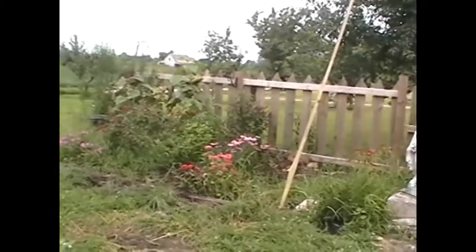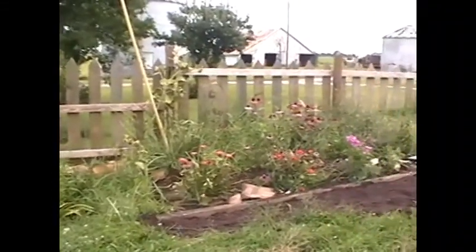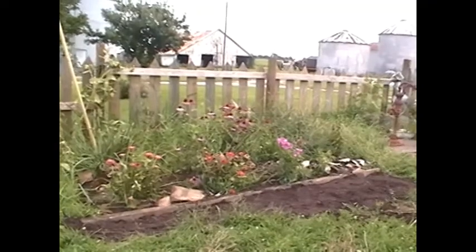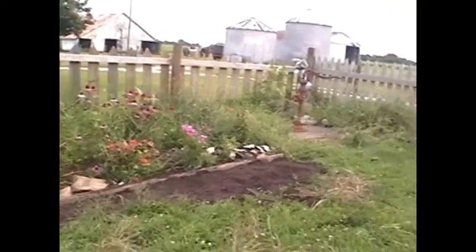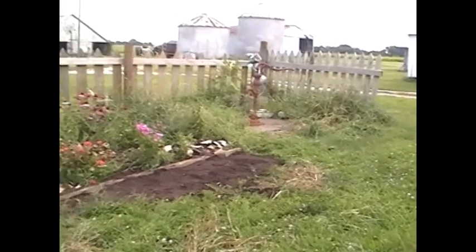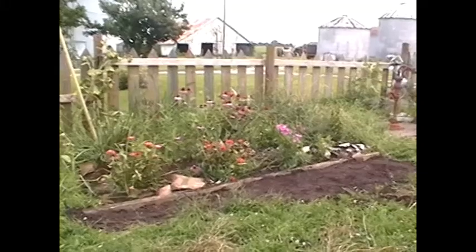We just kind of have ours running the front of our house here. The house is behind me, and this runs in the front. And between the picket fence and the house, we hope to someday put a path, a sidewalk. But we can only do one thing at a time, so I went ahead and started the garden anyway.